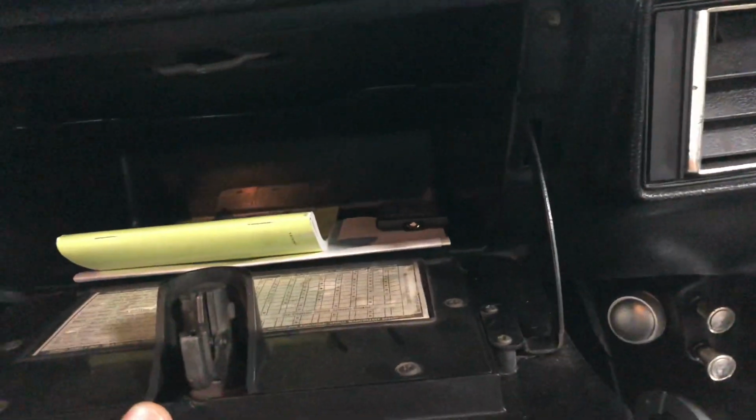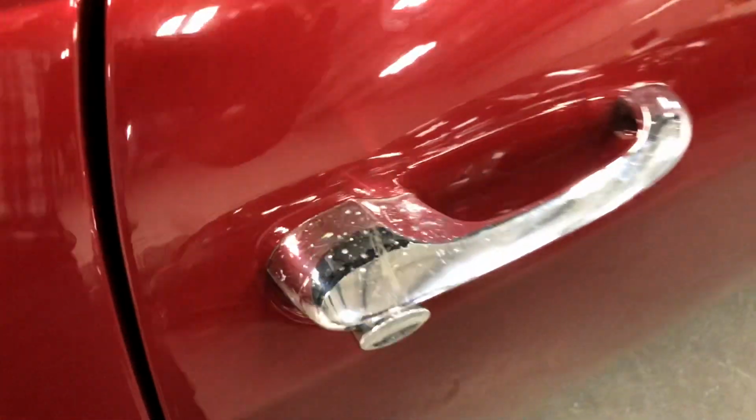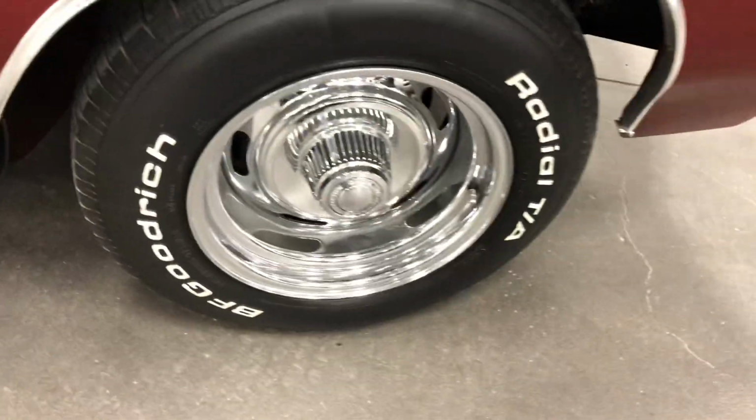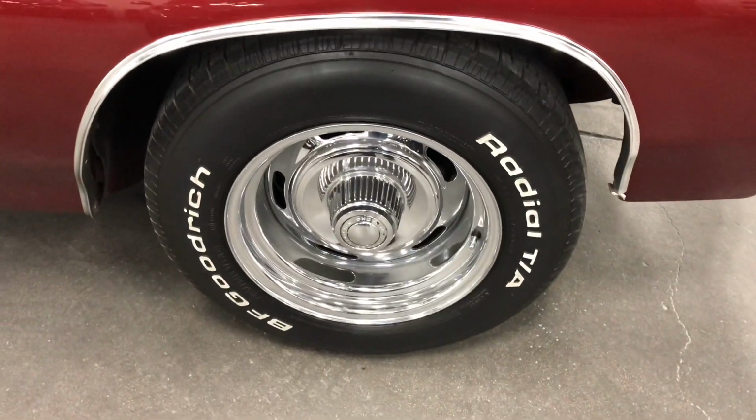In the glove box, a few little goodies. Here's your original build sheet, etc. All the stuff right there. Kind of cool, man. Really cool. So deep tinted glass. I'll point out that the chrome is not perfect, but looks really good. SS 383 stroker on the side there. Nice looking mags. Goes down the road straight and tight.